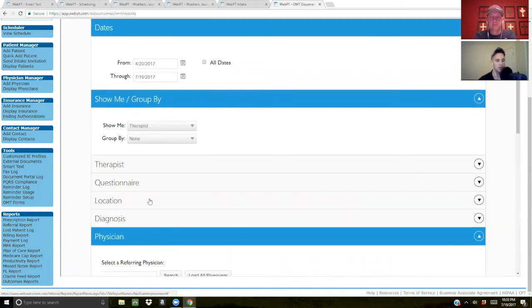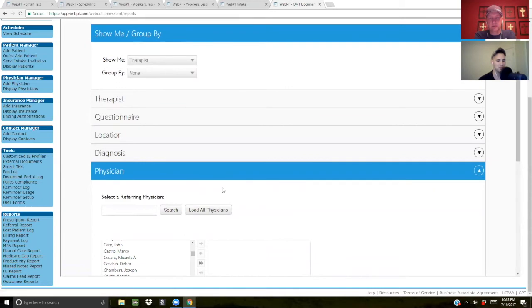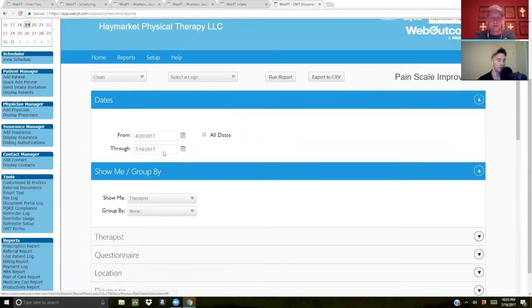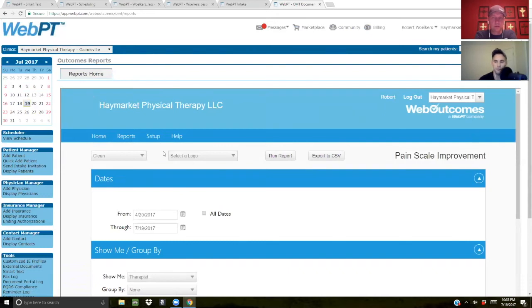So I really love that tool, especially if you're doing those letters to physicians. It's really powerful to add a breakdown of their outcome measures reports. I think we talked about the cost, about $100 a month? Yeah, it's not per clinician. It's not anything like that. I believe it's a $99 charge per month.